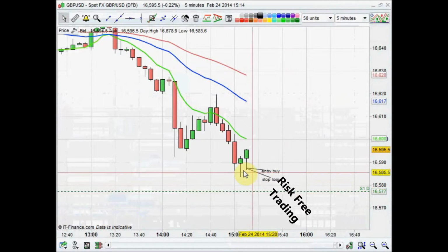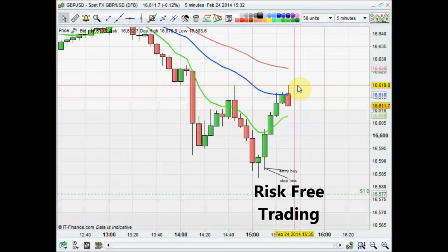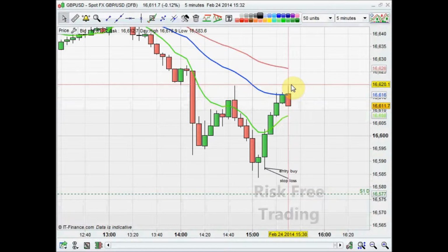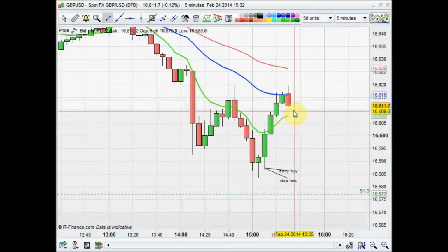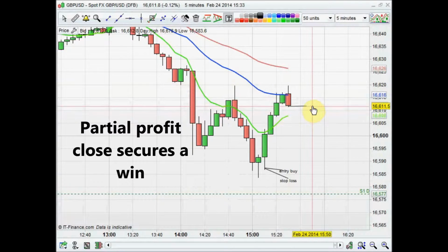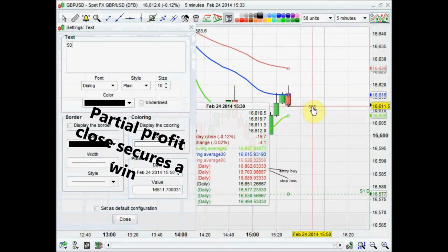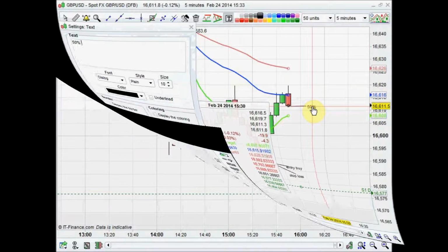Okay, so this is now a risk-free trade. We're looking for this to bounce all the way back up there. Now, it just seems to be snagging against this resistance level here. So I'm just going to take out 50% of my trade. I'm going to do that now at 166.11. So I've closed down 50% of my trade. The rest of it's running risk-free.